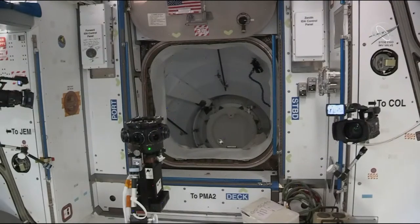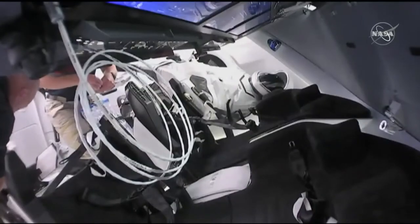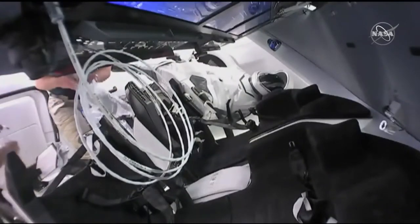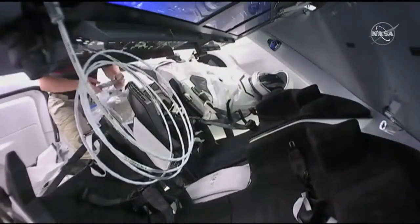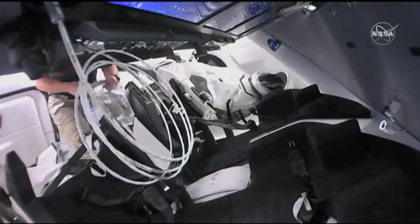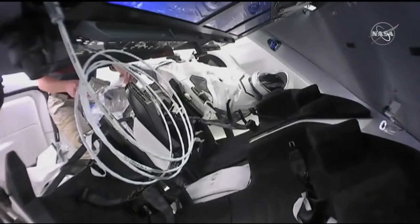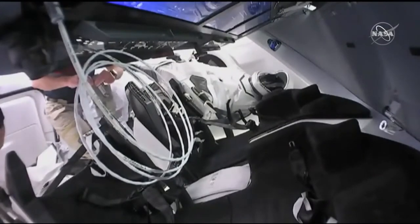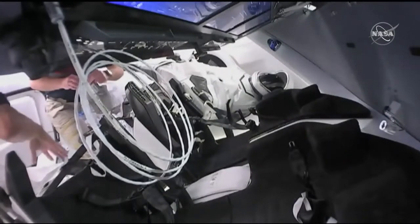It'll be about 10 minutes to perform a series of leak checks. Again, that pressure needs to stabilize. The thermal conditions make it swing just a little bit, so just waiting for that to stabilize before those leak checks are finalized. That underway within the next 10 minutes. We do have communications settled in the hardline connection between International Space Station and Dragon. You can see from the inside of Dragon now, the crew doffed or took off their suits, just getting a few things packed up before they eventually open up the hatch after that pressurization is equalized between Space Station and Dragon.